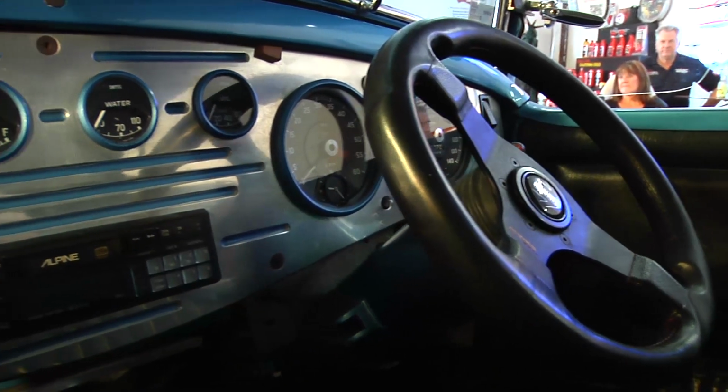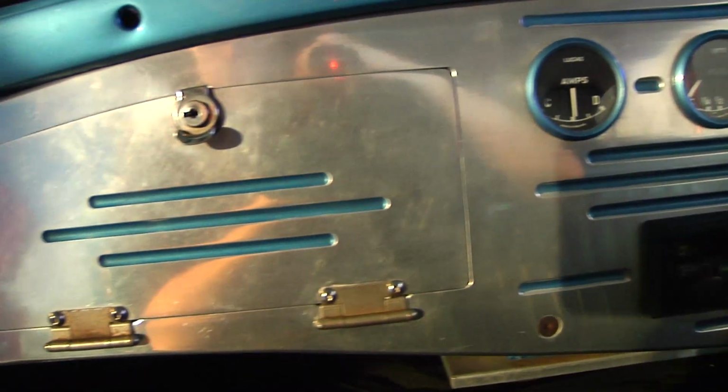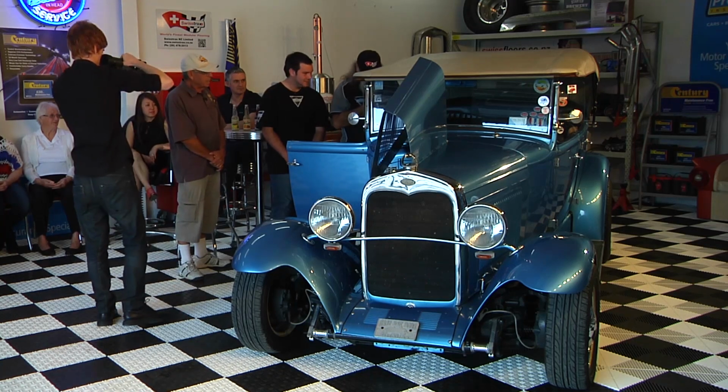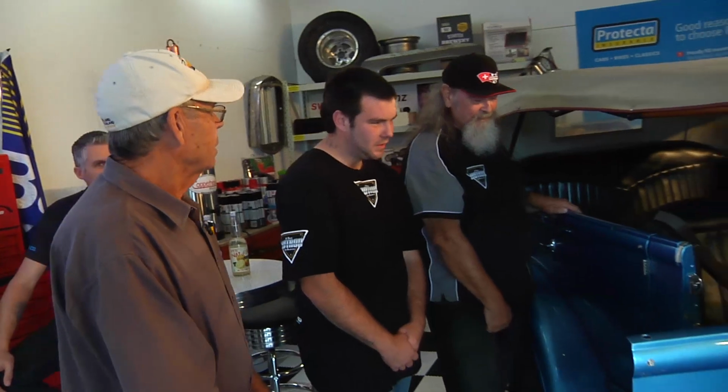Wow, that's pretty nice. You could sit and look at that dashboard for a long way down the road. Do you have good sound? Oh yes. It gets a bit cold in the back, because the roof's only supposed to be on when it snows, as the story goes. People ask you what happens when it rains, and the answer is you get wet.